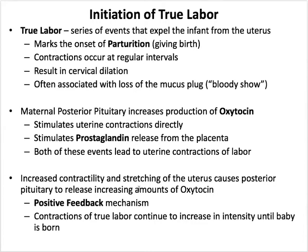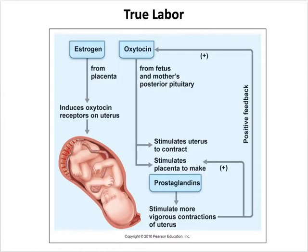So, of course, this is actually a positive feedback mechanism. As you increase contraction and stretching of the uterus, that causes more oxytocin to be released. So oxytocin levels will build and build and build, and as a result, contractions will build and build and build. This continues to intensify until birth is actually completed. You can see that illustrated right here. Initially, high levels of estrogen induce oxytocin receptor development on the uterus. Then oxytocin is released, initially from the fetal pituitary, but then also from the mother's pituitary, and stimulates uterine contractions.